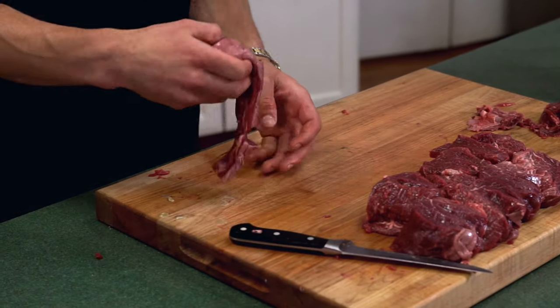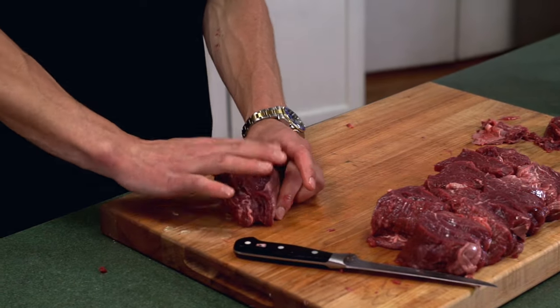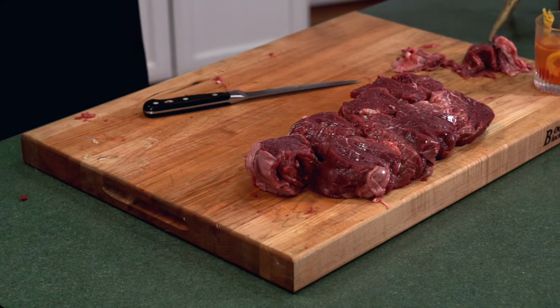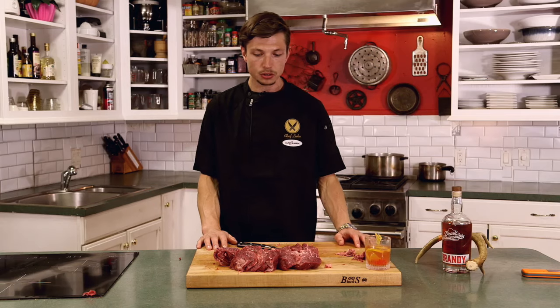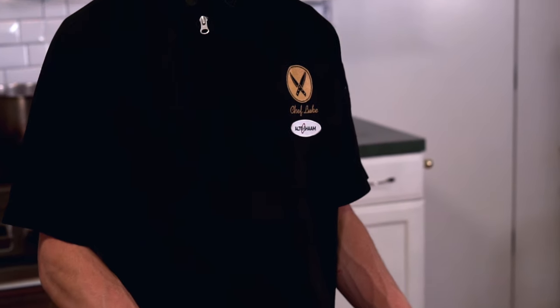3 cuts. We're going to fold this under. Boom. We don't like Steve, but Steve thinks we like him because it looks like we're still giving him a center cut. So that's how you stake out a whole tenderloin and save you a little bit of money in the process.